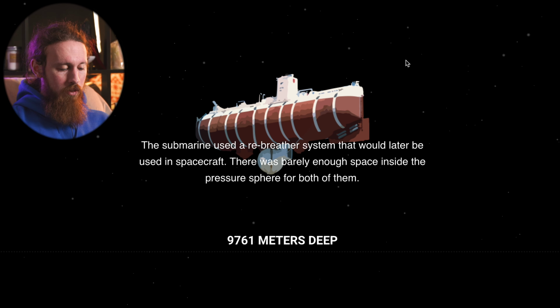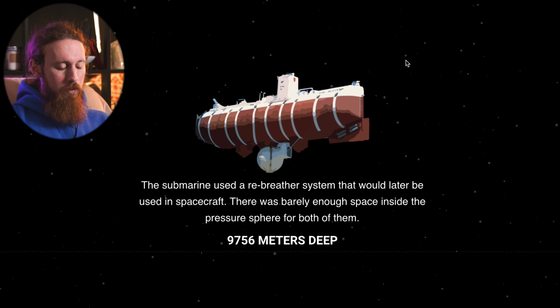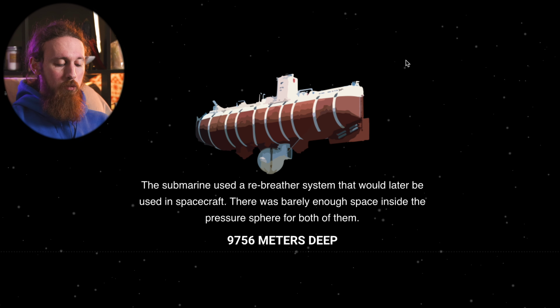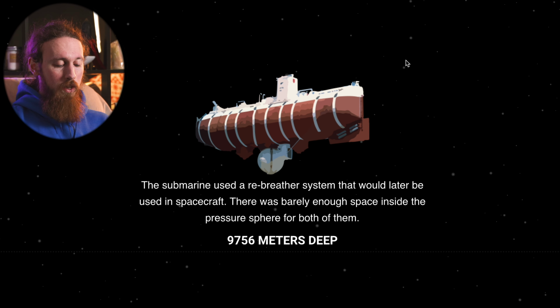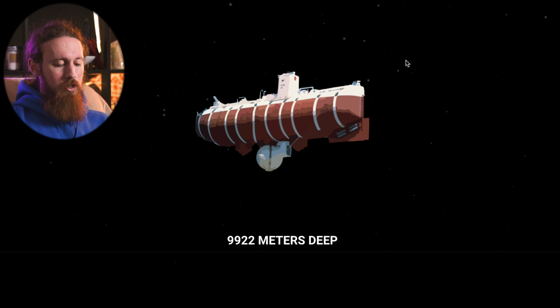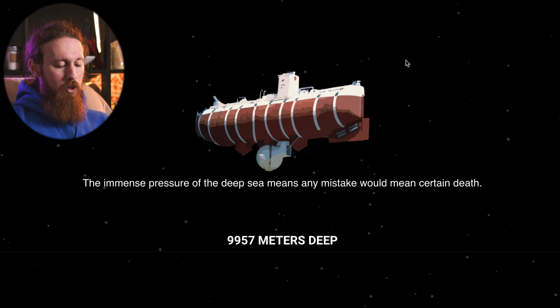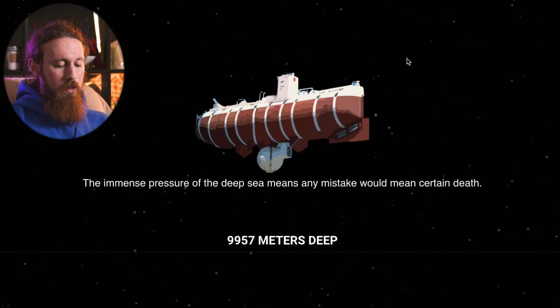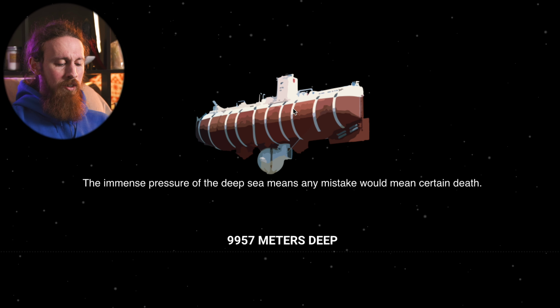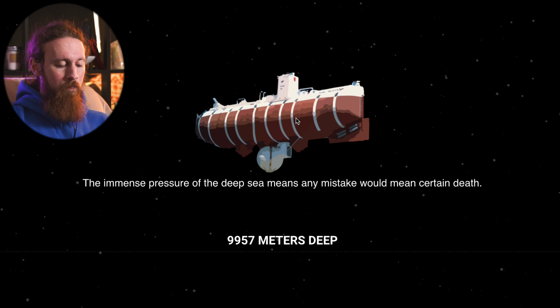Oh, we're still going. The submarine used a rebreather system that would later be used in spacecraft. It does look like a spacecraft. There was barely enough space inside the pressure sphere for both of them. And this was in the 60s, Jesus. The immense pressure of the deep sea meant any mistake would mean certain death. Yeah, any knock, bang, you're going to depressurize this whole thing, boom.